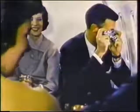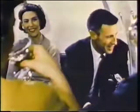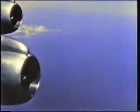Just 22 days after the Comet inaugurated North Atlantic jet service for BOAC, the 707 crossed the Atlantic for Pan American. The 707 would soon dominate the multi-billion-dollar world airliner market.